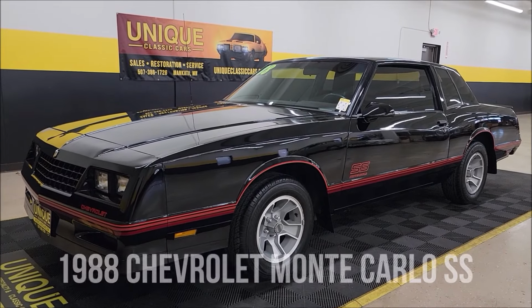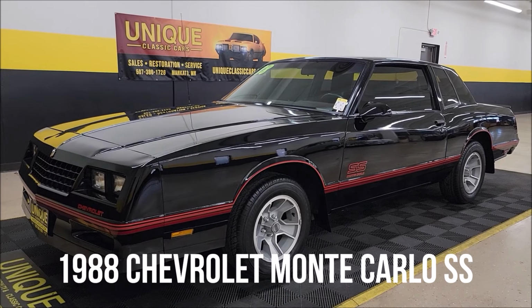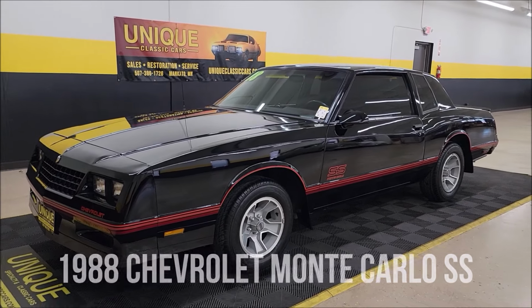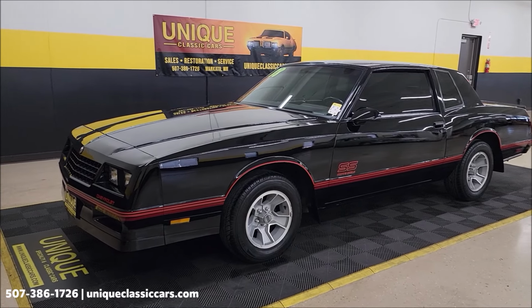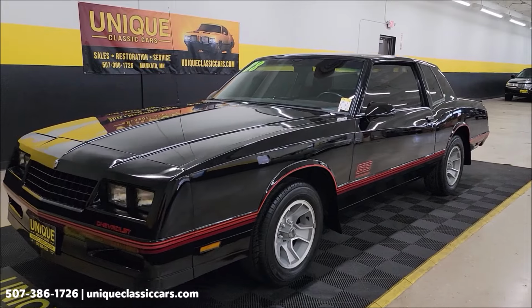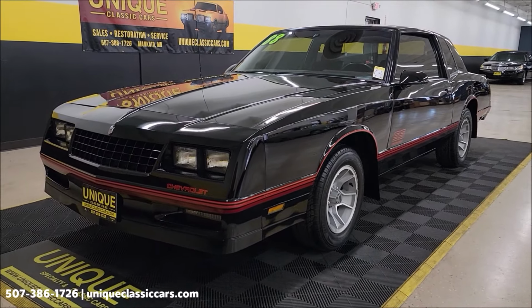80s classic at Unique Specialty and Classics. This one's a 1988 model year Chevrolet Monte Carlo SS. Clean Carfax, no accidents indicated. Confirmed miles, just a little over 95,000. Actually 95,707 to be exact.